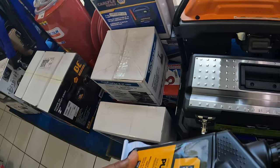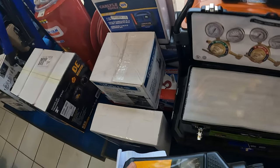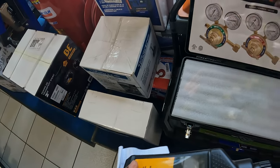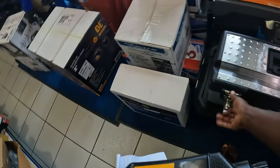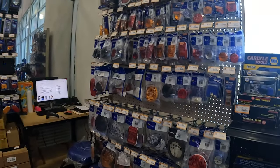So I'm just making my way through. I'm gonna see what's in this pan, but this seems to be something for persons who are doing AC repairs, so not interested. As I walk around, I'm just gonna show you what's inside of this store. See some reflective lights there.